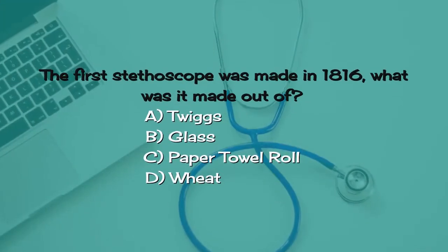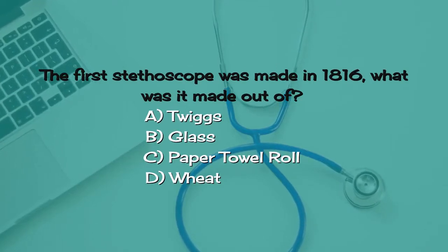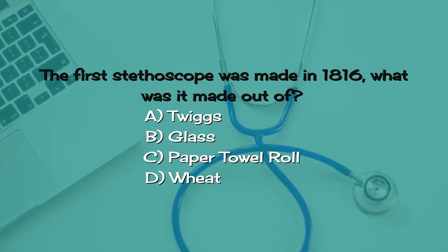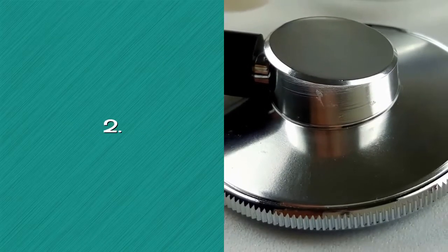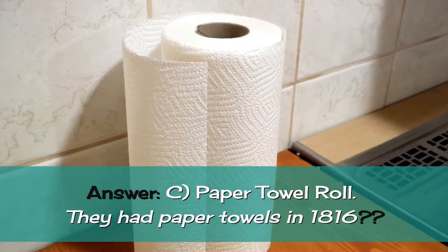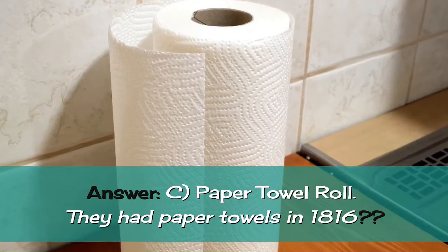Question number 7. The first stethoscope was made in 1816. What was it made out of? A. Twigs. B. Glass. C. Paper towel roll. Or D. Wheat. Answer in 5, 4, 3, 2, 1. The answer is C. Paper towel roll. Seriously, they had paper towel rolls in 1816?